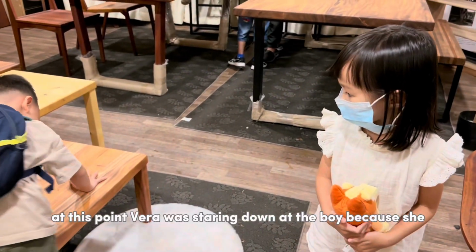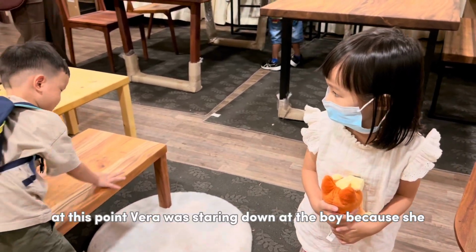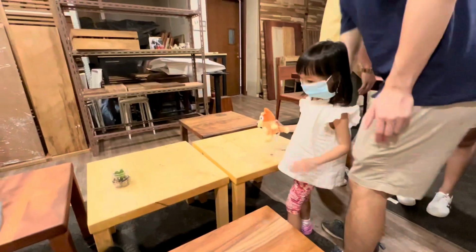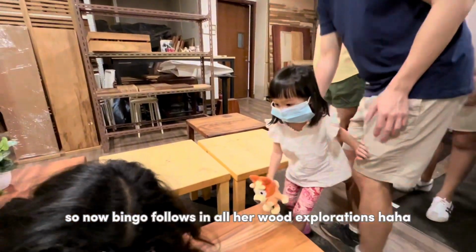At this point, Vera was staring down at the boy because she actually left a bingo at the table and the boy went to touch it. So now Bingo follows in all her wood explorations.